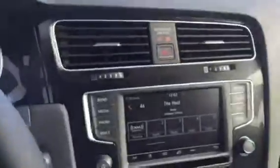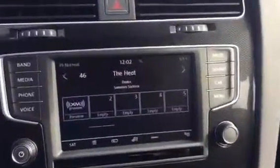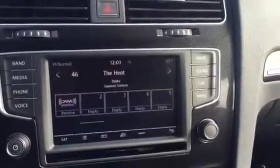So some great features that do come with this vehicle. You have keyless entry along with push button start. So essentially the key never has to leave your pocket. You also have Volkswagen's new infotainment system. This particular one does come with FM, AM, and satellite radio. It also comes with Bluetooth connectivity.